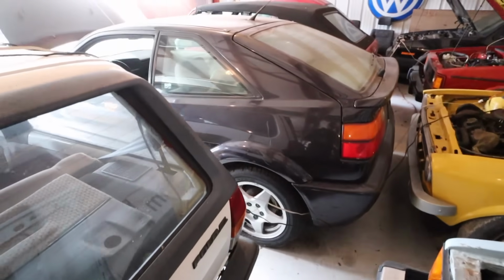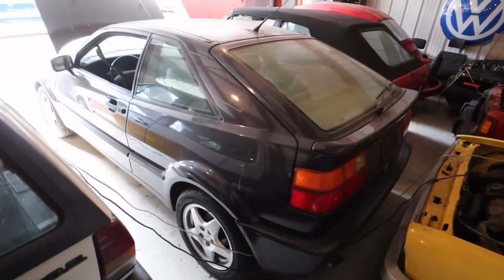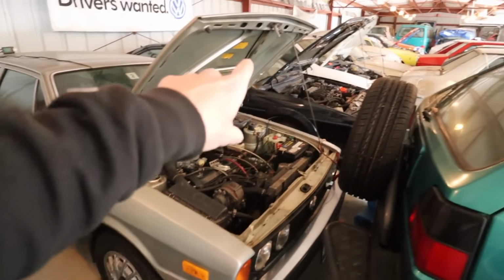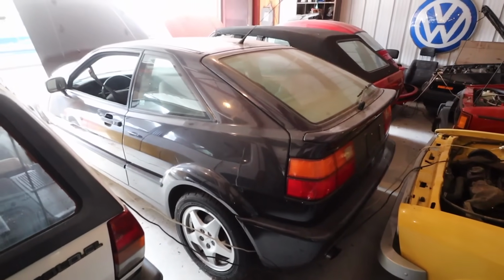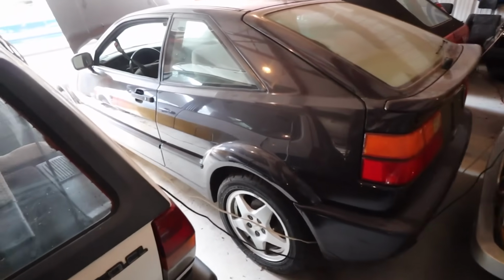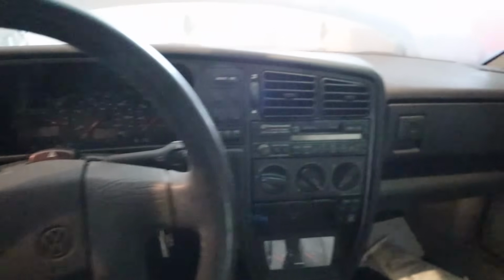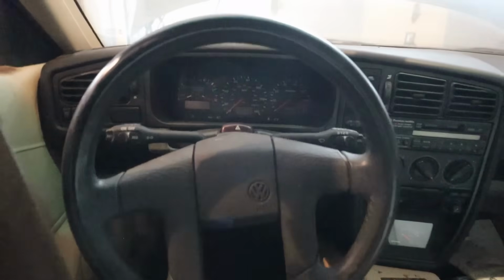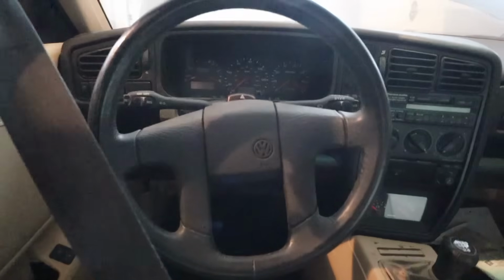All right, here we are. The SLC VR6 Corrado. Because you can't have a full Volkswagen collection without a Mark I Scirocco, a Mark II Scirocco, and then the Corrado. I don't believe he has a G60 Corrado, which was the 4-cylinder supercharged model. But this one is an SLC, which has the VR6 in it. But the dash is really cool because it's almost like a cockpit.